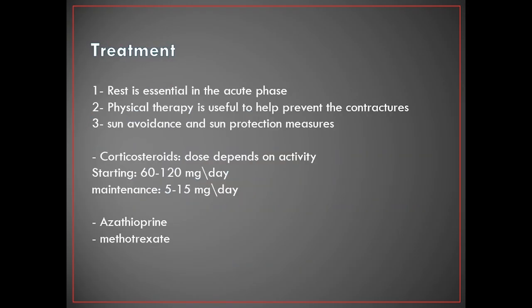Now, this patient has to be treated. How do I treat this patient? First, you have to ask the patient to rest his muscles. It's very essential that muscles get rest. And for every patient you instruct to rest, you have to prescribe physiotherapy, so after treatment he wouldn't find that his muscles are atrophic and stiff. Sun avoidance is a must.